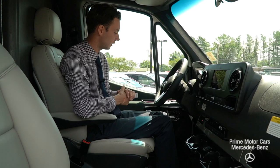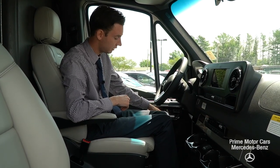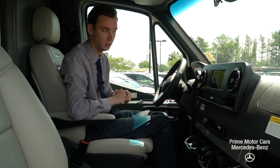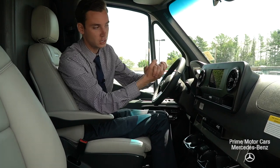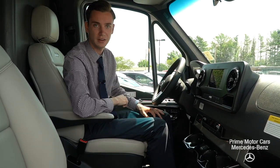Comfort things include things like your heated driver and passenger seat, as well as your electronically adjustable and memory seats for both driver and passenger as well. Now, looking at this front dash, you'll see a lot of great things, a lot of new features. Let's take a closer look at our navigation.